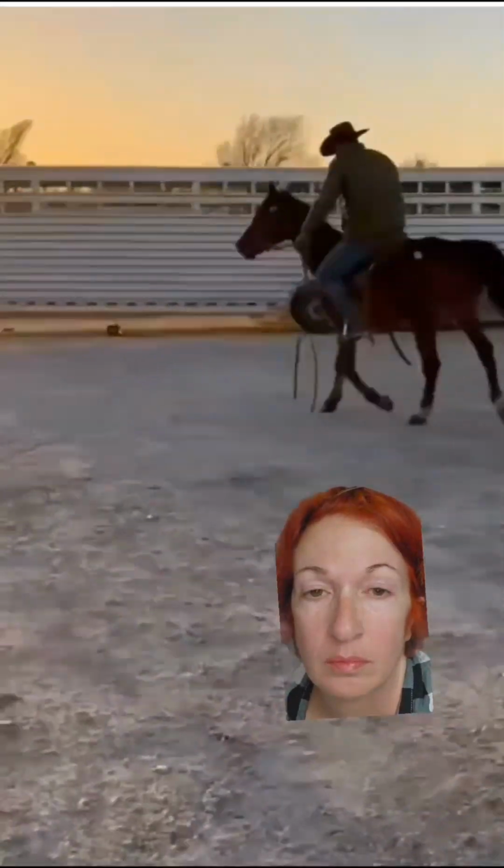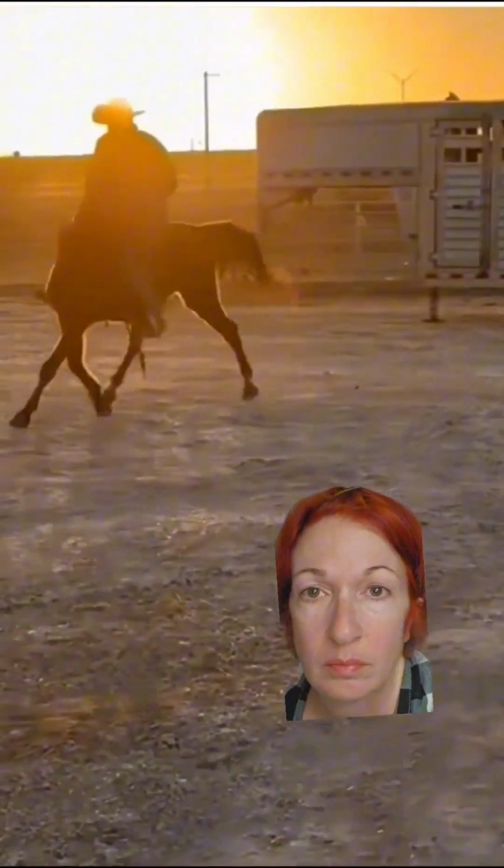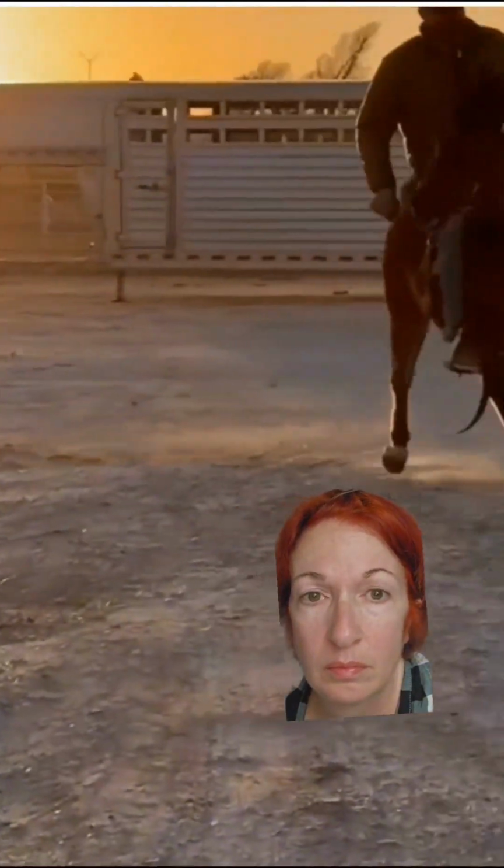A smooth-mouthed Arabian gelding. He stands 14.3 1/2. He is super easy to catch and to get along with. I walked up right to him and was petting on him, and there in the pen full of other horses, he just stood there and let me pet on him.